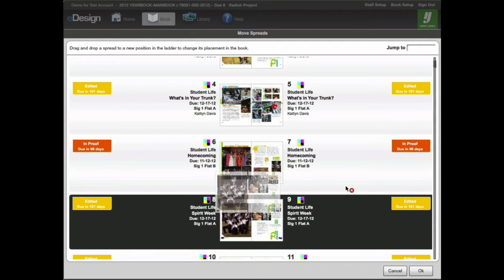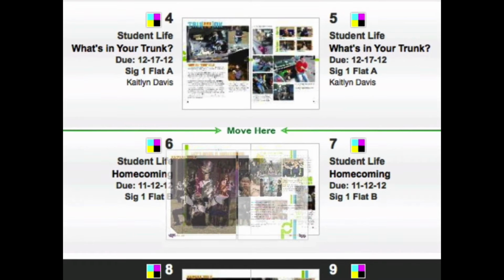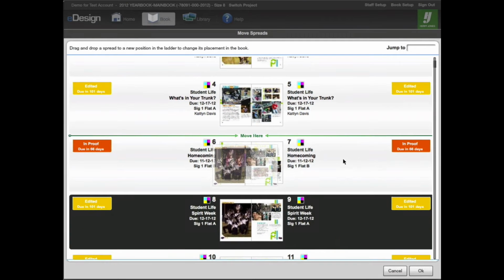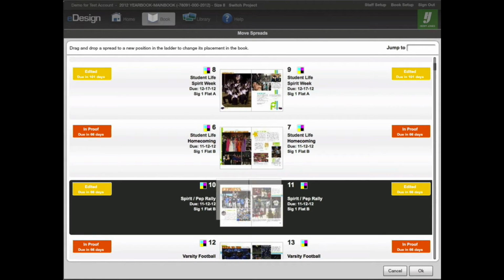So I'll click and drag that spread up in the ladder. Notice the indicator that appears to show me where I'm going to move the spread. When I release the mouse button, the spread is placed in its new location. You can move more than one spread during a single session.